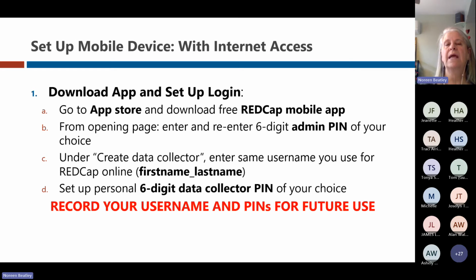Then under create data collector, that's where you put the individual OT or home assessor or whomever is going to collect that data. That's where you enter the same username you use for your online, your first name and your last name, and then you set up your personal 6-digit number. Again, if you lose this number or your username, you have to let us know. We can't reset it. We have to go to Vanderbilt to get it.